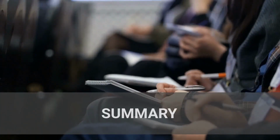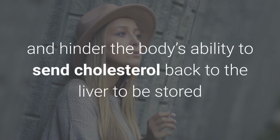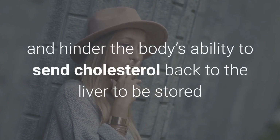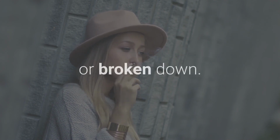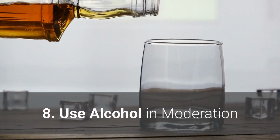Summary: smoking appears to increase bad lipoproteins, decrease good HDL, and hinder the body's ability to send cholesterol back to the liver to be stored or broken down. Quitting smoking can reverse these effects. 8. Use alcohol in moderation.